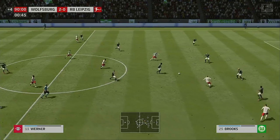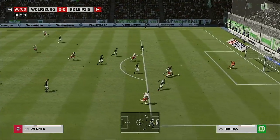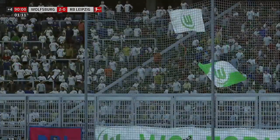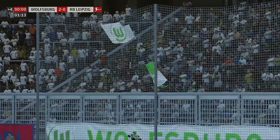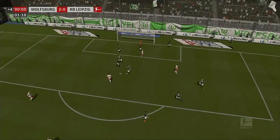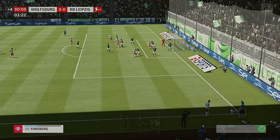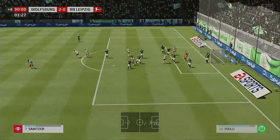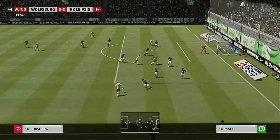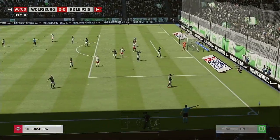Blocked off the pass there. Forsberg. And look at him, whacking the ball upfield once more. Corner count rising. He's put in the corner. Cleared away, well away from goal. Maybe the cross. Trying to pick out someone in the centre. Oh, that's good defending.